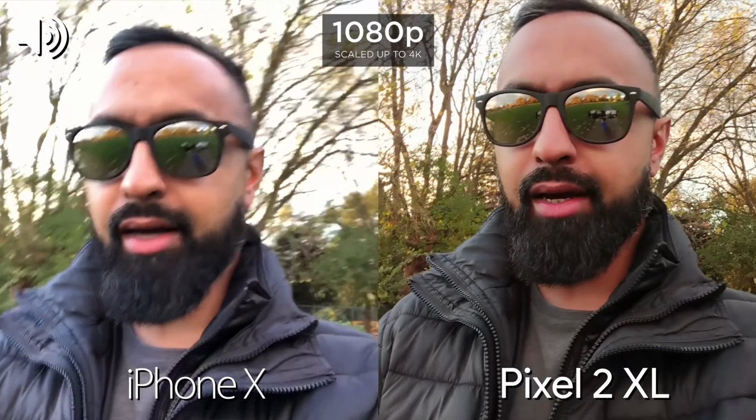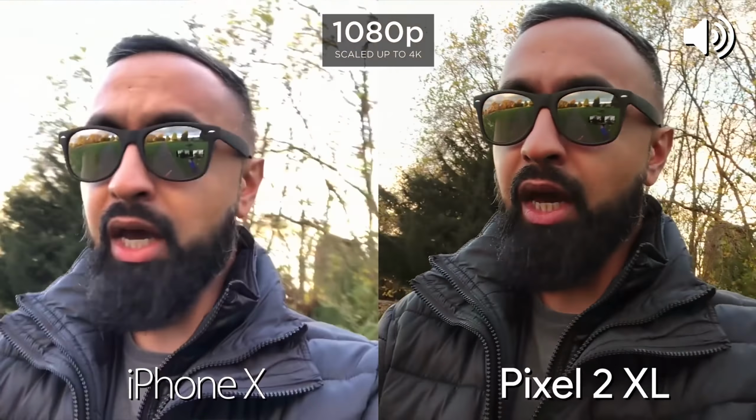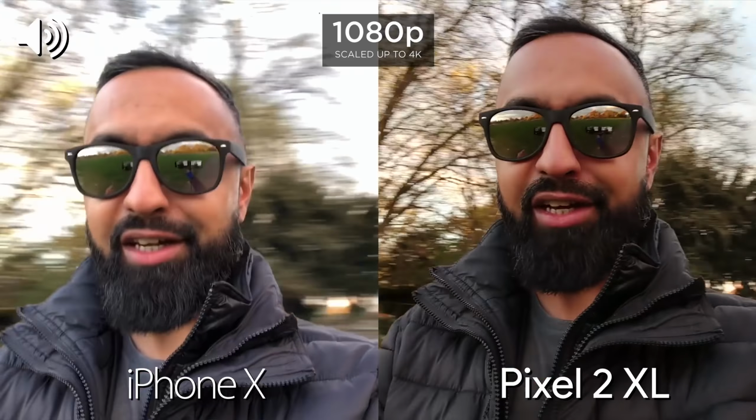between the iPhone 10 and the Google Pixel 2 XL. So as always, we'll be doing lots of tests, front facing camera, rear facing camera, images as well as video. Do also look out for the audio icon in the corner of the screen, and that will indicate to you which device the audio is coming from as well. All of that just rolls off the tongue now.